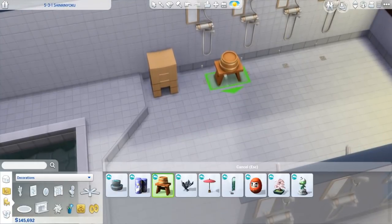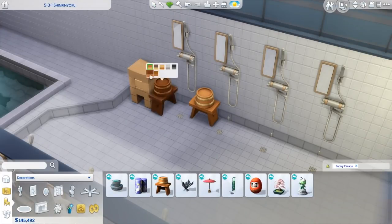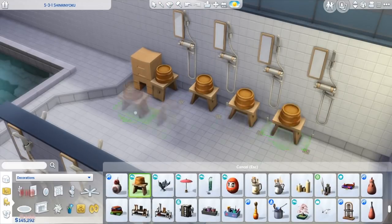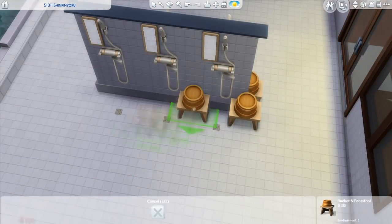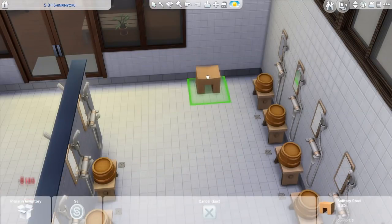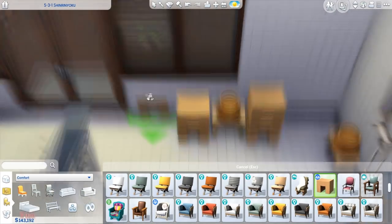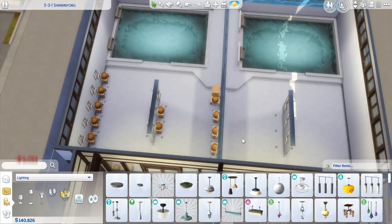But now we're furnishing the bathing area, and notice that this area has a very high ceiling. Apparently the reason for that is because the steam from the baths obviously goes up, so that's the reason why there's a high ceiling. So I really like that practical purpose.